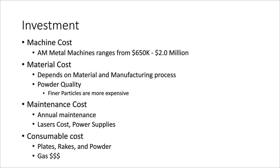So now you see a little bit of the dark side. There's also some other stuff that you have to look at, especially when you're going to be investing in this equipment. Machines range from $650,000 to $2 million, so that's a hefty change. Material costs also depend on the material that you're using.